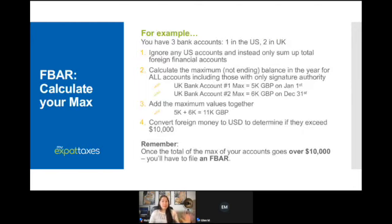So max balance is probably the most confusing part in there because you're thinking beginning, ending, average balance. No, it's really your maximum balance. So when you're thinking about the maximum balances in your bank accounts, what you have to do is think about, okay, first, what kind of foreign financial accounts do I have? Are they based in the US? Are they based abroad? Anything in the US, you ignore, right? This is only for your foreign accounts.